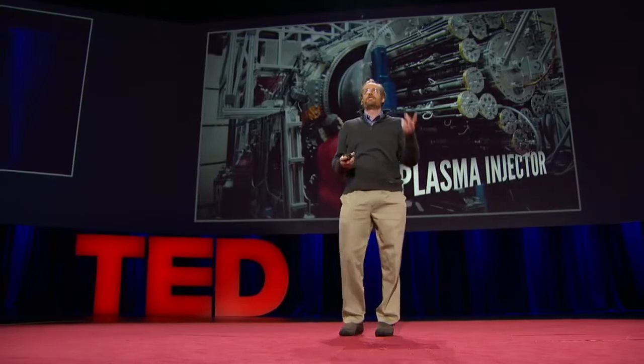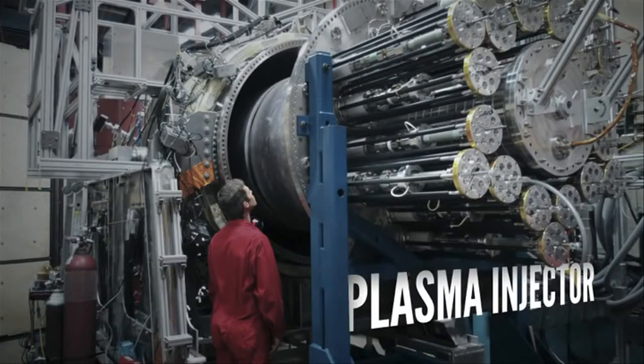OK, we also built this injector. So this injector makes the plasma to start with. It makes the plasma at about a lukewarm temperature of 3 million degrees C. Unfortunately, it doesn't last quite long enough. So we need to extend the life of the plasma a little bit. But last month, it got a lot better. So I think we have the plasma was compressing now.